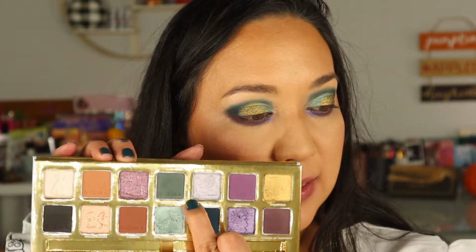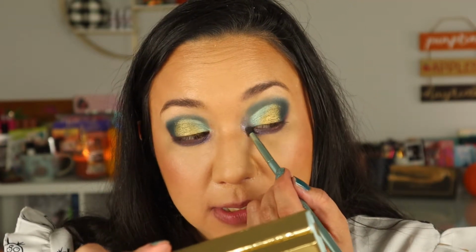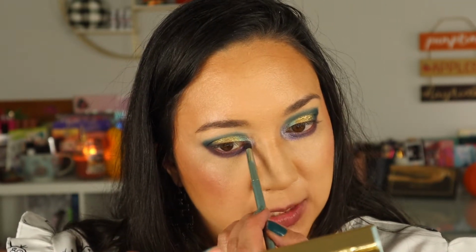So I think I want to go in now with One of a Kind and use that as my inner corner highlight. I'm going to clean off the pencil brush I was using, and I'm just going to go in with this. It has like little pink sparkles in it. I don't know if that's a dual chrome or not, but it has a pinkness to it. There's definitely some pink to this shadow. Like little pinky shimmer. Maybe it's a pinky shift to it, but it's a really beautiful shade.